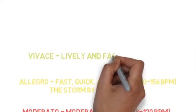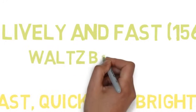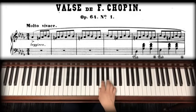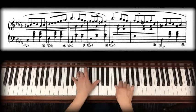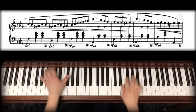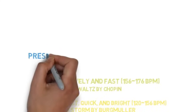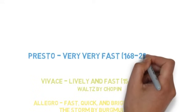Vivace, lively and fast. So this is about 156 to about 176 beats per minute. And the example here is another waltz by Chopin. And the fastest tempo we're going to talk about today is presto, and that is very, very fast. That's about 168 to 200 beats per minute.